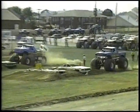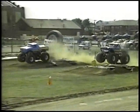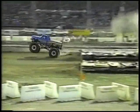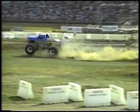Well, here is a look at the new technology, the tube frame truck. Now watch the suspension work on Bigfoot, and you can see Giant hop up in the back, and that's the major difference right there. As Bigfoot takes the victory, Andy Brass is down with Army.